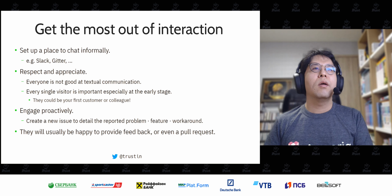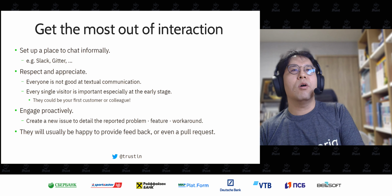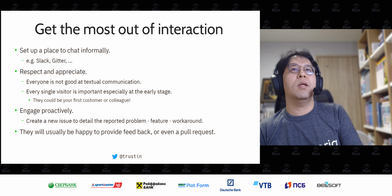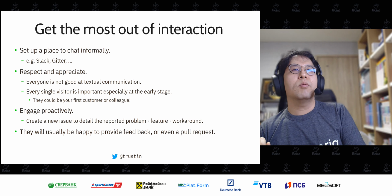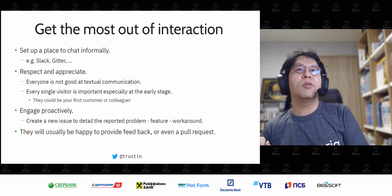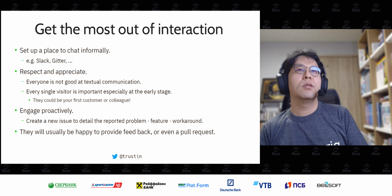You need some kind of interaction between people. And when you interact with people, like potential users, although you are doing all your work for building the library and they are using it, you have to keep in mind that you have to respect them and appreciate that they are in the community, even if they are not using it yet. And of course, you have to assume that not everyone is good at textual communication. When you chat, people might not be good at explaining something, but you have to accept that and be patient.